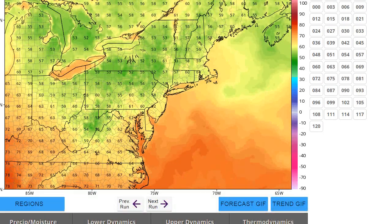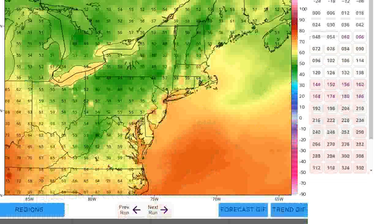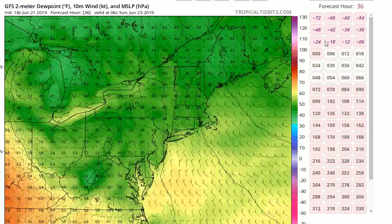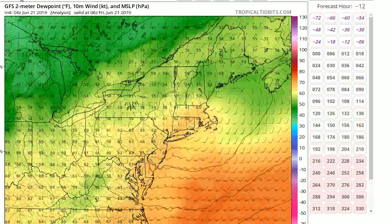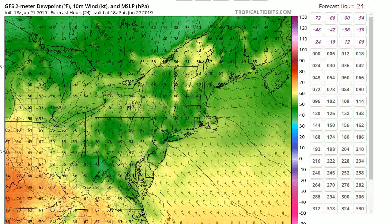Now the ICON doesn't show dew points, only the GFS shows dew points. So we'll look at the dew points next for this weekend, and they should be nice and low. Let's go ahead and look at that as we go into tonight. Dew points dropping to the 40s, and they will stay there for tomorrow across Long Island. Maybe slightly higher over New Jersey, just because of all the rain they've gotten there. Ground is so waterlogged, so the humidity might hang on there.